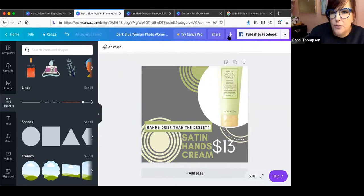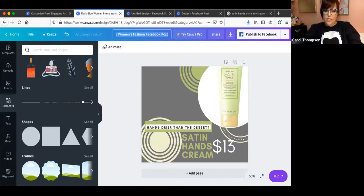Then I'm going to name it. It will name it this name of the template if you don't change it, so it'll come up as like dark blue women's fashion. So I would name it Satin Hands. Then I'm going to hit, don't hit publish to Facebook.